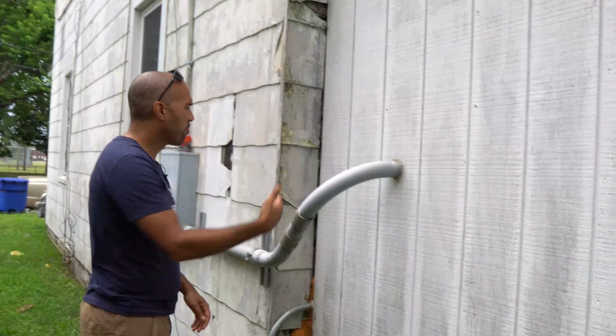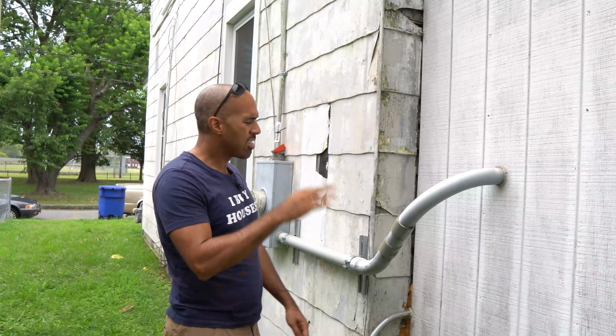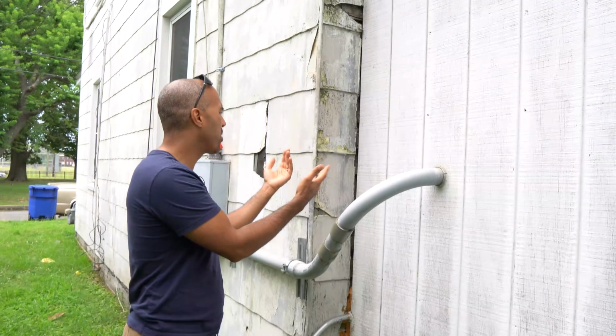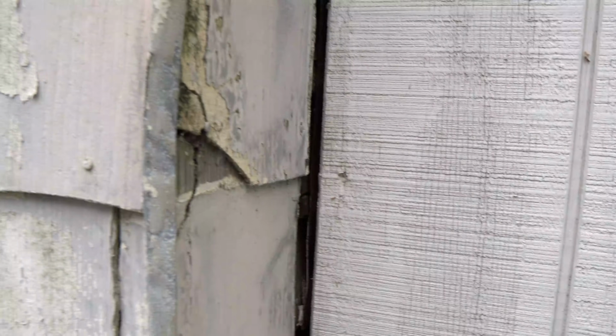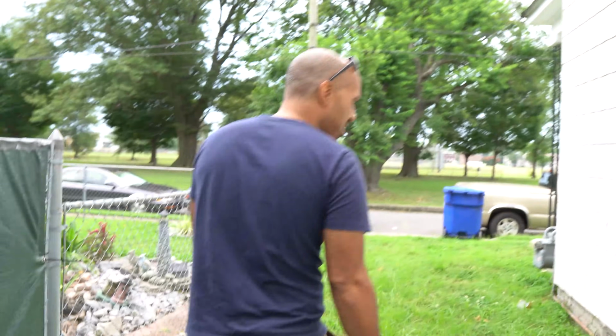Old houses, people don't know how to... they have to have a specific contractor, a specific guy that knows how to do this. This is what happens when you got older guys matching up new with old. And I'm not even that good. I've been around for a minute, but I'm not good enough to know what to do with that stuff.